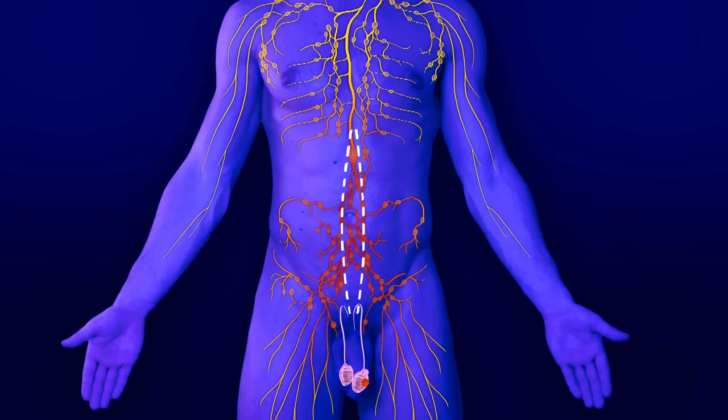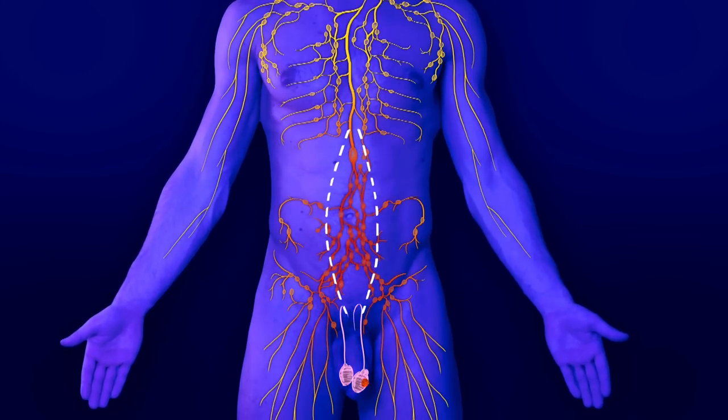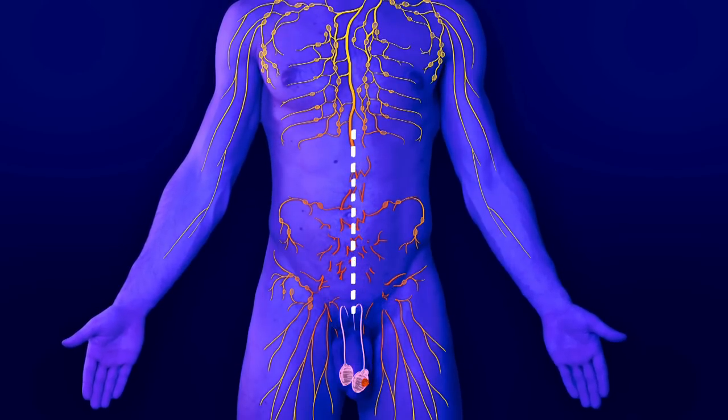RPLND involves a big incision from the bottom of the chest. Through this incision, lymph nodes and any residual tissue that could be scar tissue or cancerous will be removed.